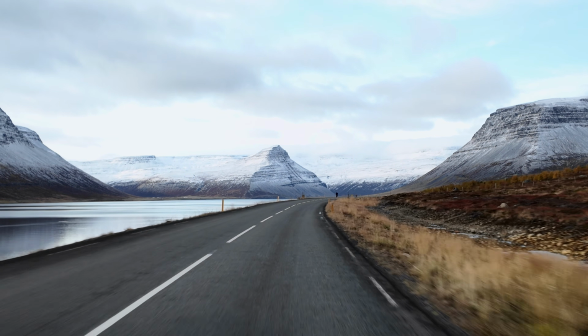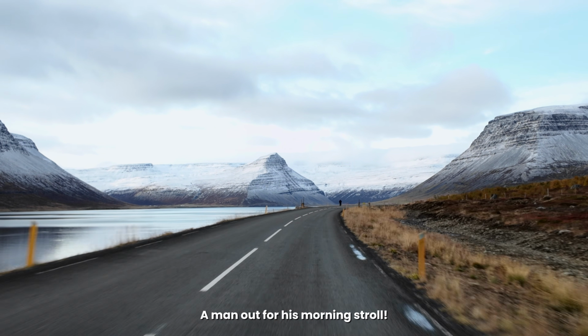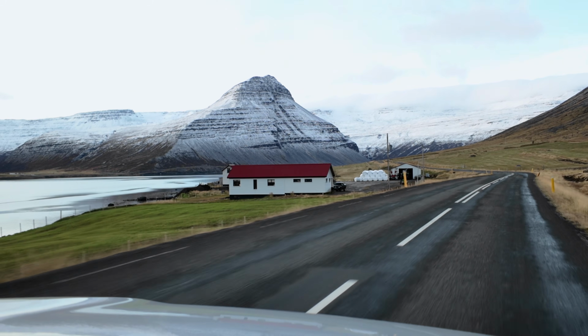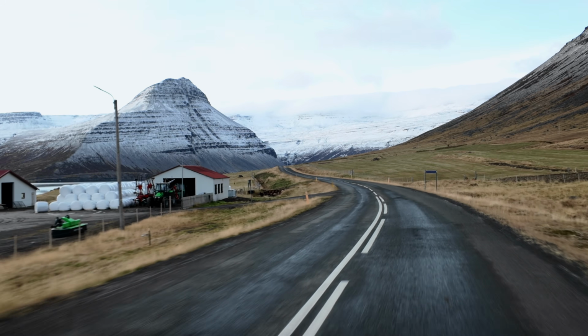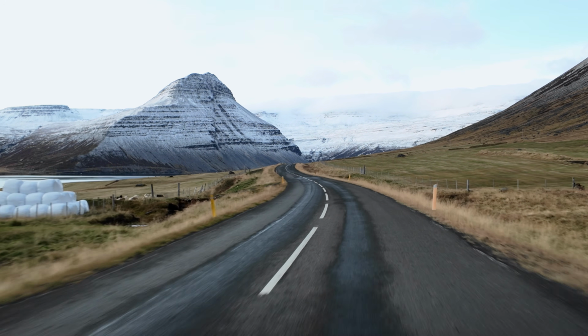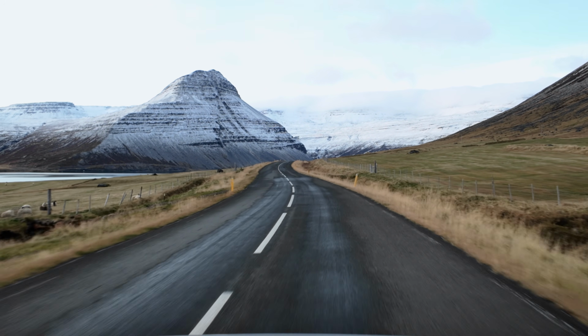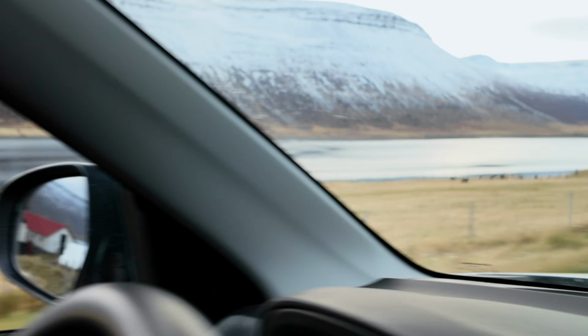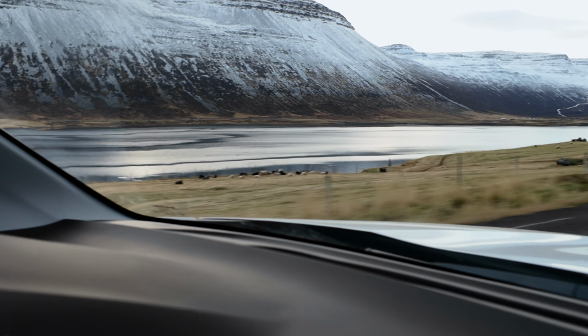Insane. Look, a hitchhiker. Oh God, he's walking. Oh no. Oh my God. Wow. Sheep. Oh. Dude, they're chilling in their pods. Yeah.